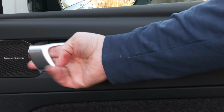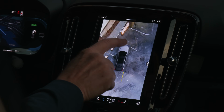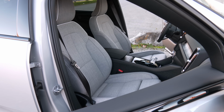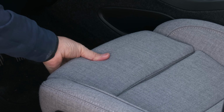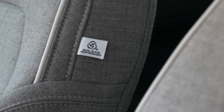These feel like hardware, some of the best in the biz. The surround view camera offers a bunch of different views to make sure your shiny new car doesn't get dented. C40's heated orthopedic seats don't quite match Volvo's usual legendary comfort level. They're still better than most and will fit nearly anyone. And no, the breathable wool upholstery does not itch.